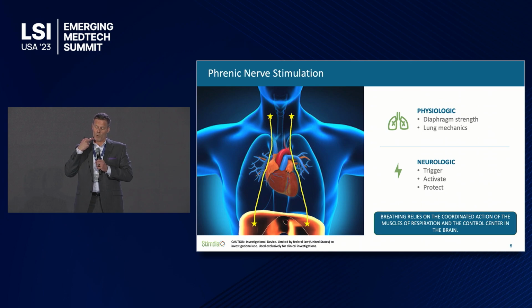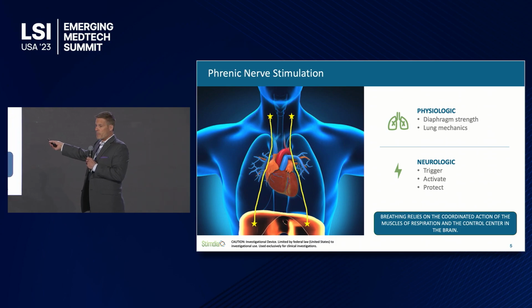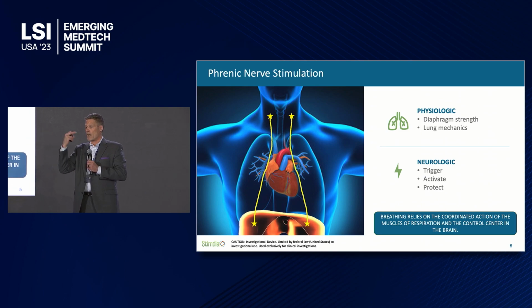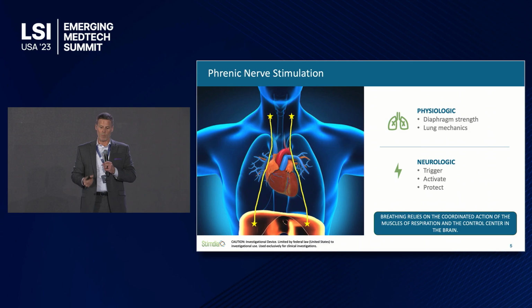So by triggering, we'll implant leads in the neck, and we'll talk a little bit more about that on the next slide here. But to just pick up that diaphragm again, you can see it's like a piston, right? When you activate it, it contracts, it moves down into the abdominal cavity, increasing volume in the thoracic cavity, which again creates a larger pressure differential and creates more physiologic breathing than having a tube and then forcing pressure down in that tube itself.